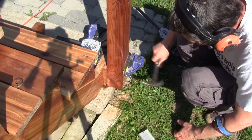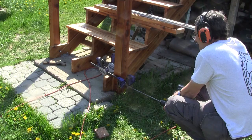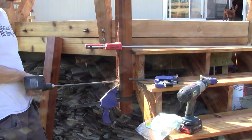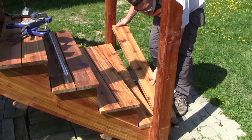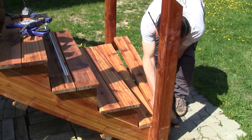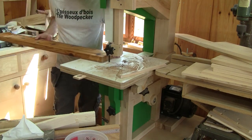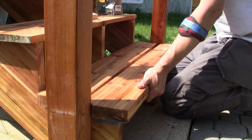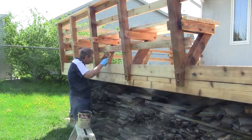Next, he starts to install the supports for the rails. They are just like the others. There are two at the bottom and two at the top of the stairs. The steps at the bottom have to be cut to accommodate the supports. He cuts them on the bandsaw and installs them, always using his spacers.